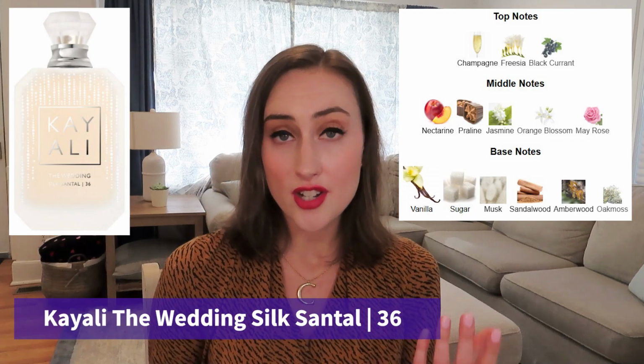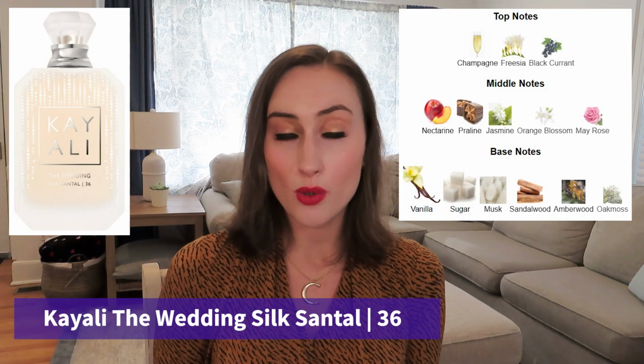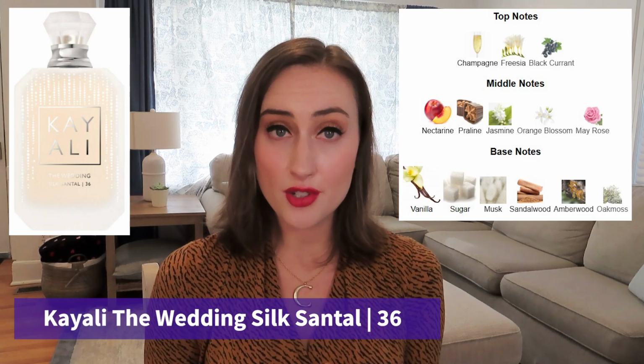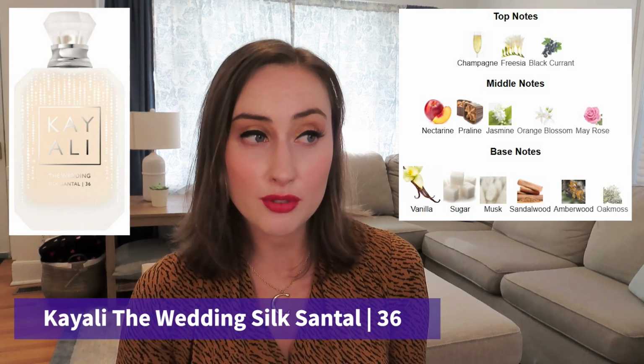So this has top notes of sparkling champagne, white freesia, and blackcurrant, middle notes of lush nectarine, pink praline, jasmine, rose damascena, and orange blossom, and base notes of sugared musk, sandalwood, oak moss, amber woods, and vanilla absolute. I say this is probably the more complex of the two.